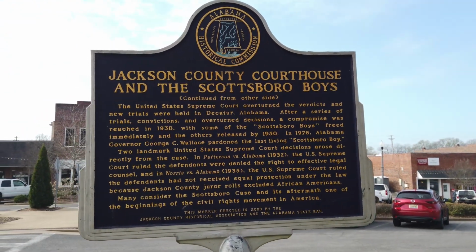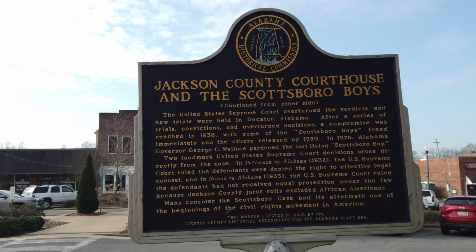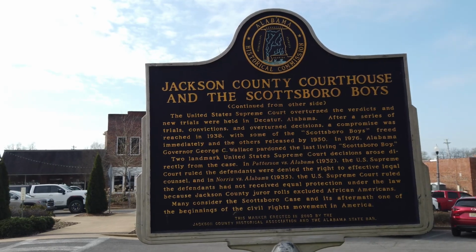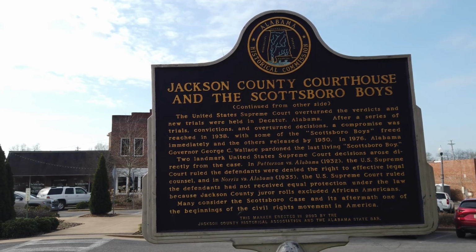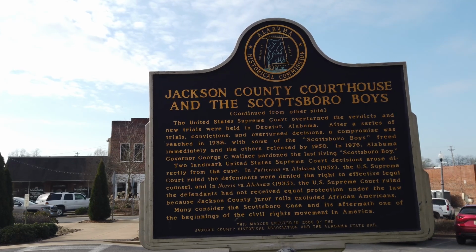The United States Supreme Court overturned the verdicts and new trials were held in Decatur, Alabama. After a series of trials, convictions, and overturned decisions, a compromise was reached in 1938, with some of the Scottsboro Boys freed immediately and the others released by 1950. In 1976, Alabama Governor George C. Wallace pardoned the last living Scottsboro boy.